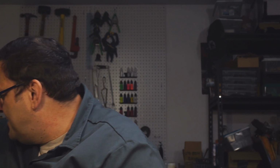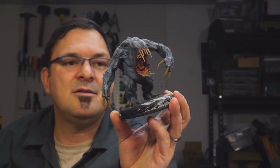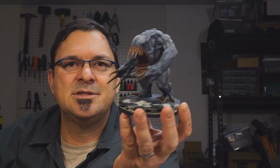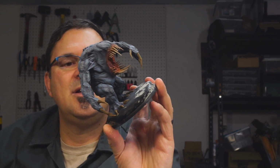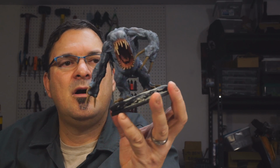And then I got to do one of these cool Mierce Miniatures models, and he's almost done. I love the stuff that comes out of Mierce. They have some of the coolest things. He still needs to have his base painted, but he is otherwise awesome.